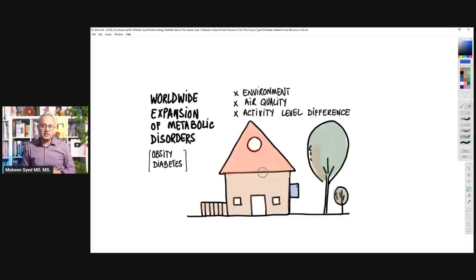So regardless of the air quality, people are obese and diabetic, or they're becoming obese and diabetic. You can't say that this bad air quality country has more obesity and diabetes versus this good air quality country has less. Similarly, air temperature. So air conditioning's effect. There are studies that have actually linked air conditioning and air temperature with the association with diabetes.